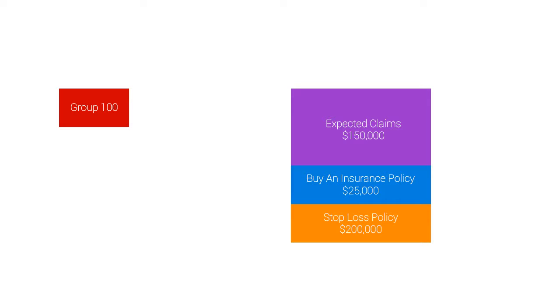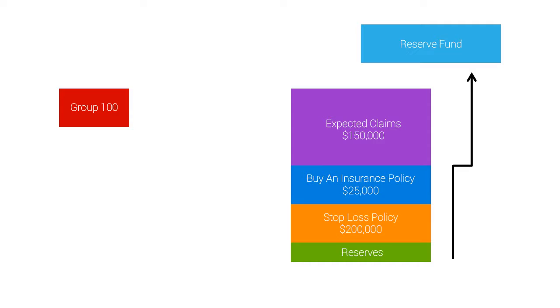In this example, the expected claims are $150,000. And the employer is responsible to pay for up to $25,000 for claims for each of the participants. The stop loss will kick in and be paid by the reinsurance company once all claims that the employer plan is responsible for reach $200,000. Then money is set aside from the premiums to help fund a reserve account. This is set up to help employers or individuals pay for claims costs that are above what is expected but under the aggregate stop loss.